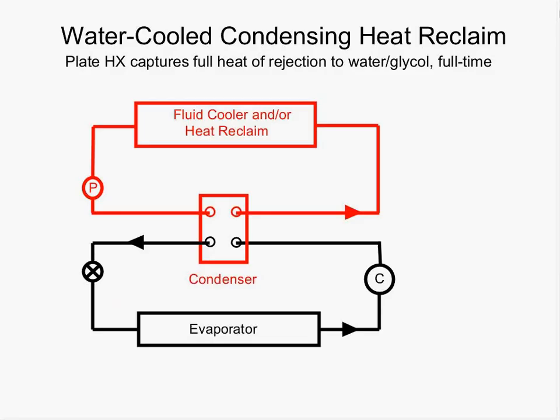So I'm going to start with a simple schematic to give you the concept of what we're talking about. What we're talking about here is condensing in a brazed plate heat exchanger. The device shown in the middle would be located near the rack. Black lines here are refrigerant, and the red lines are a water glycol mixture.